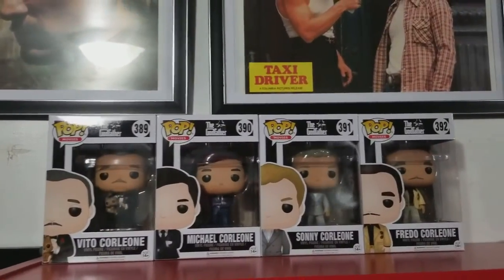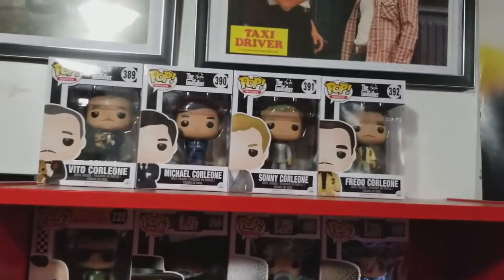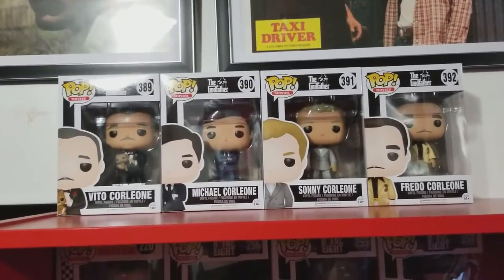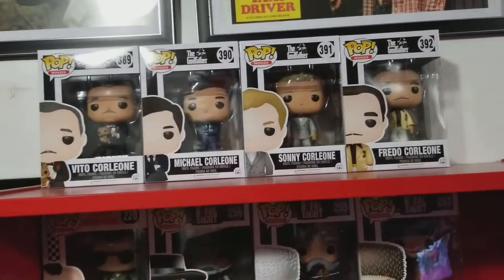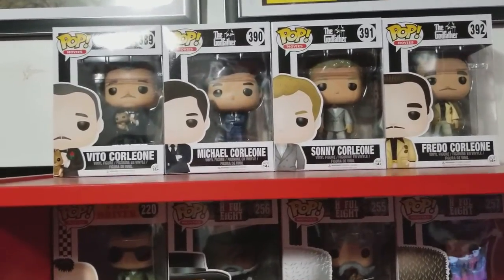And some more pop figures here. These are all my film and TV related pops. And yes, on the other shelf, I will point out, I do have technically film and TV pops. CW, like Flash, and I have Gotham pops, and I have BVS and Civil War, but I still group those with comic books more than films, because it just kind of seems to make most sense.